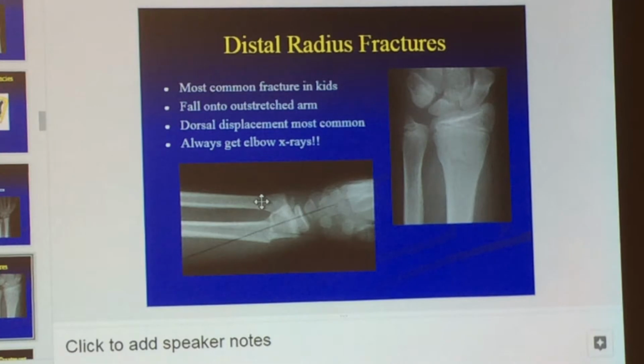The reason being, again, like we talked about, joint above and below. And a kid who has a distal radius fracture can also have an elbow fracture. And then it's much more concerning, because then we have two joints and two or three bones that we have to immobilize.